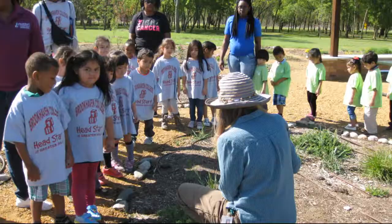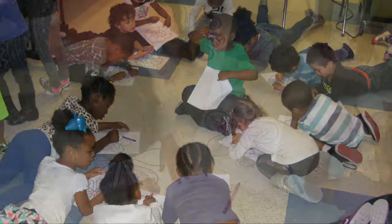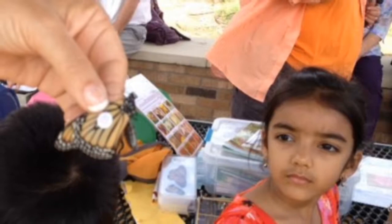Where a lot of these kids live, they're living in apartments and there's no greenery, there's no outdoor space, so it gives them the opportunity to explore. We find ourselves needing lots of little educational supplies that can help convey our message to a wide variety of groups in a wide variety of situations.